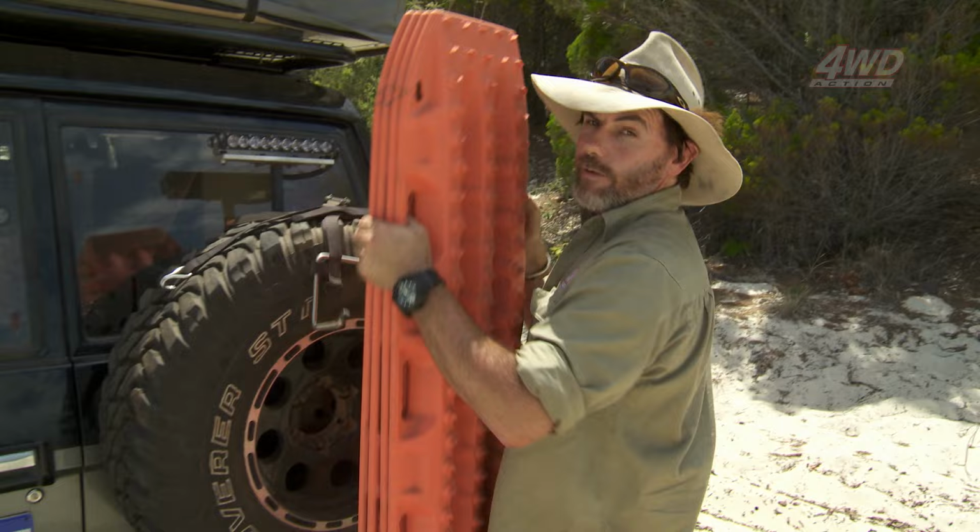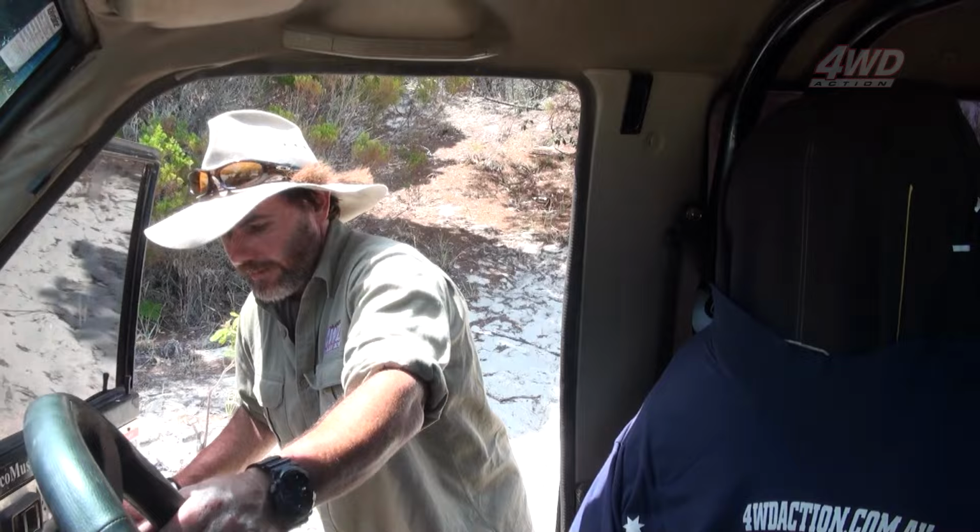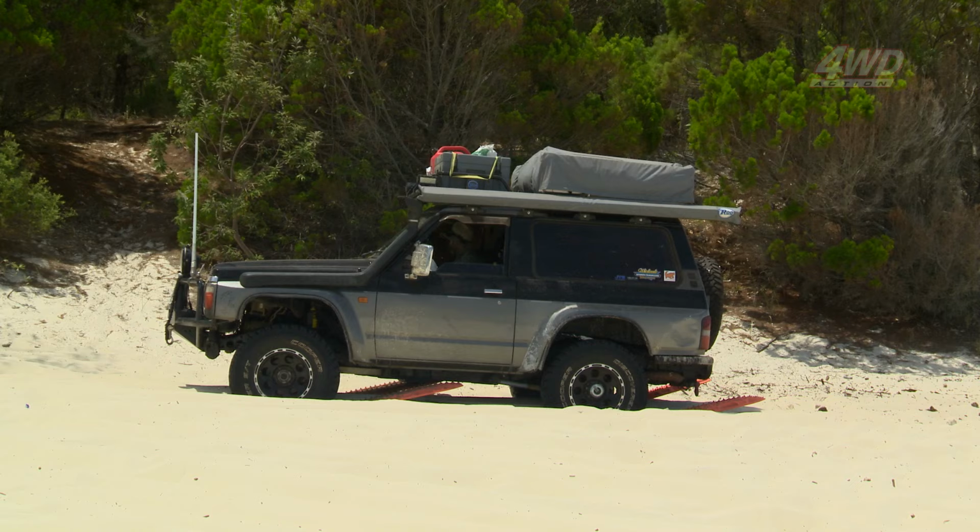These Max tracks, I tell you what, they take the hard work out of a recovery, and they're really useful in situations such as this. Alrighty, here we go. Trick here is to watch your throttle control. And it's as simple as that. It really is as easy as it looks.